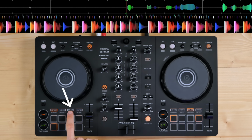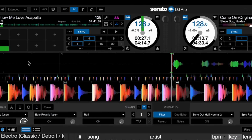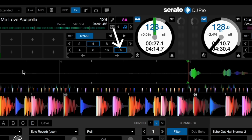Here on the DDJ Flex 4, there is a dedicated beat jump pad mode right here. If your DJ hardware does not have a dedicated beat jump pad mode, don't worry, because you can do this inside the software very easily. So I'm going to go to the beat jump pad mode, and here in Serato, these 2 pads right here will change the beat jump value. So right now it's on 4 beats, now it's on 8, 16, 32. 32 beats is exactly what we want.